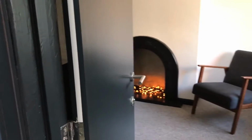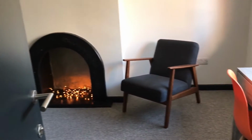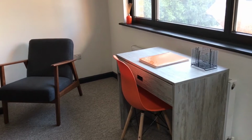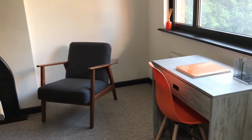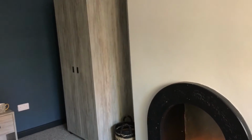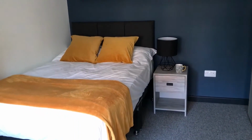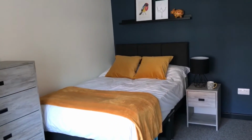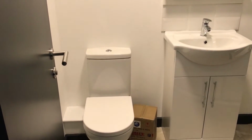Bedroom two is on the right of the front door. So rooms one and two both share a shower room.